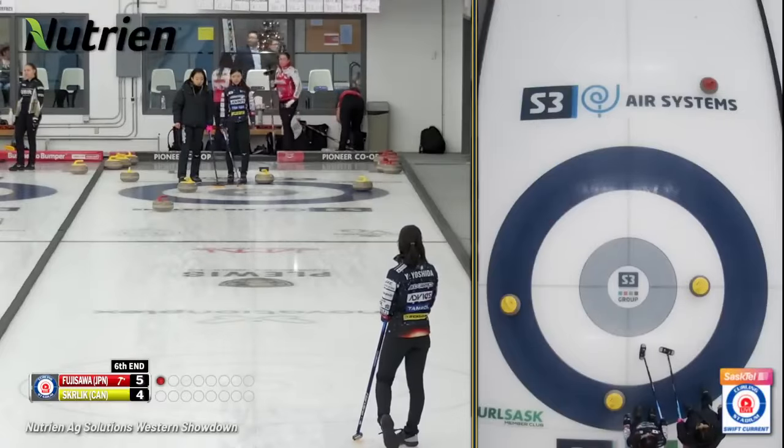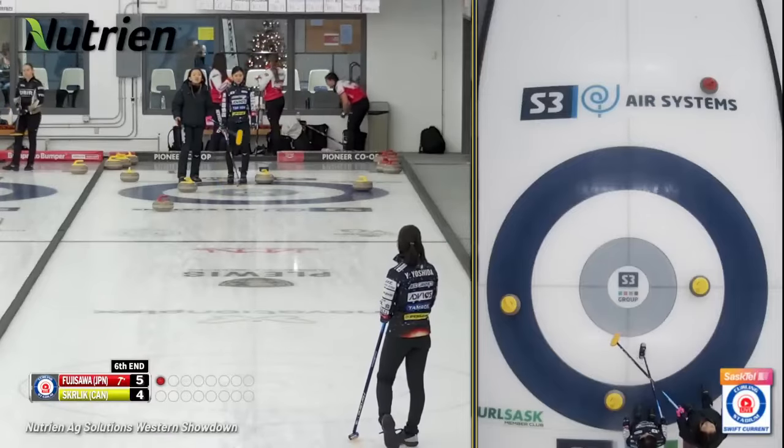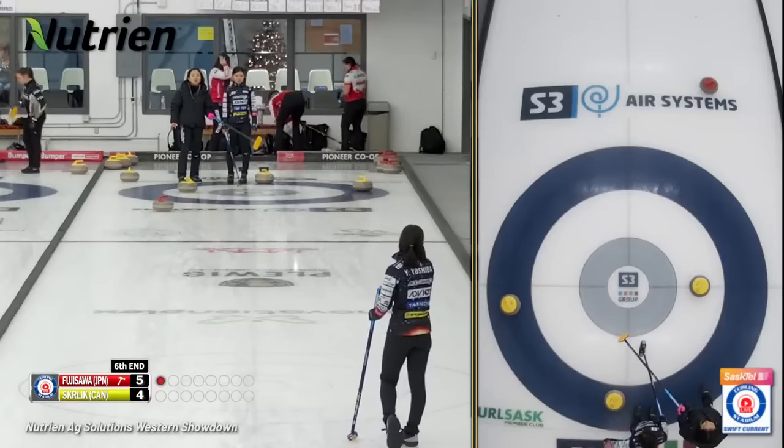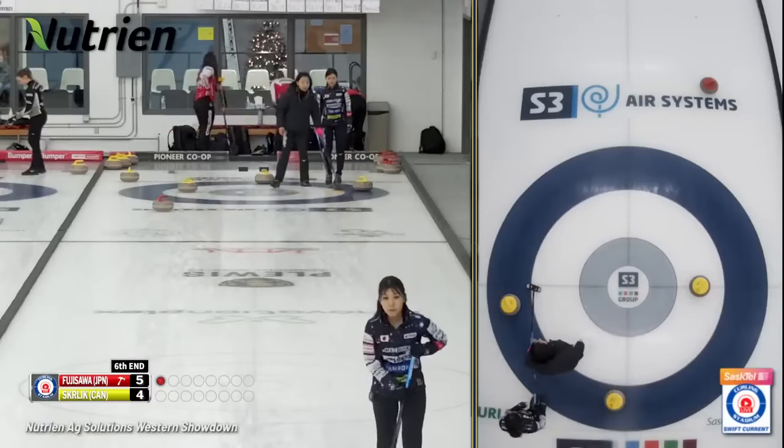Do you draw here, Rory, or you like the hit? I mean, it's whatever you're thinking. If I'm a sweeper, I want the draw. I want the power in my hands to make sure that, I mean, all you need is the 8 foot. You also want to make sure your skip is feeling good about that draw for the 8th end.